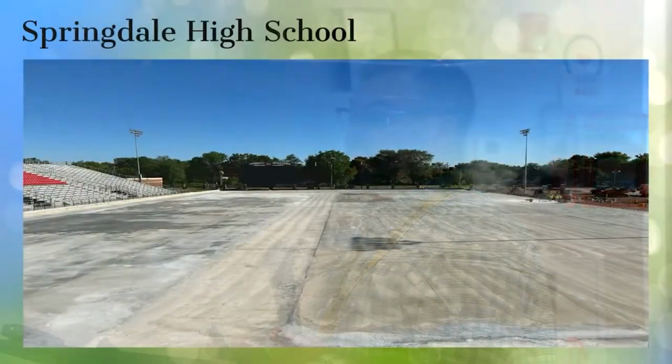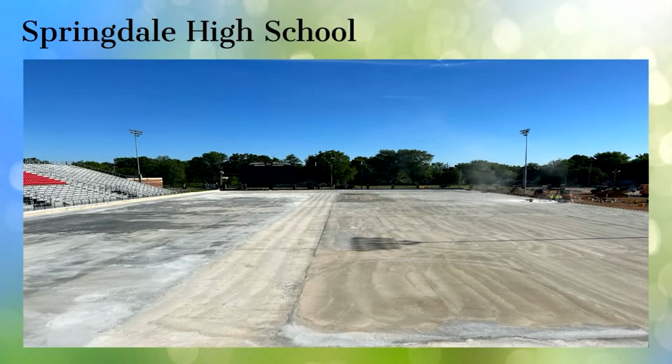Okay, so Springdale High, they've got all the concrete put in on the football field. Scoreboard is in place. They still have electric to hook up on the scoreboard. They've got the pillars in for the bleachers and everything, so they're starting to do that. Actually, today they started putting down the pad on the concrete, and they should start putting in the turf by the end of this week. So they're looking at starting it on Thursday.